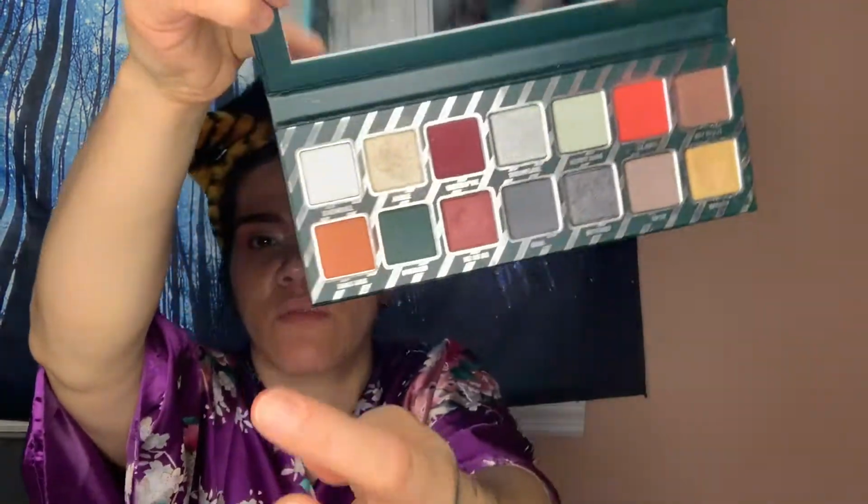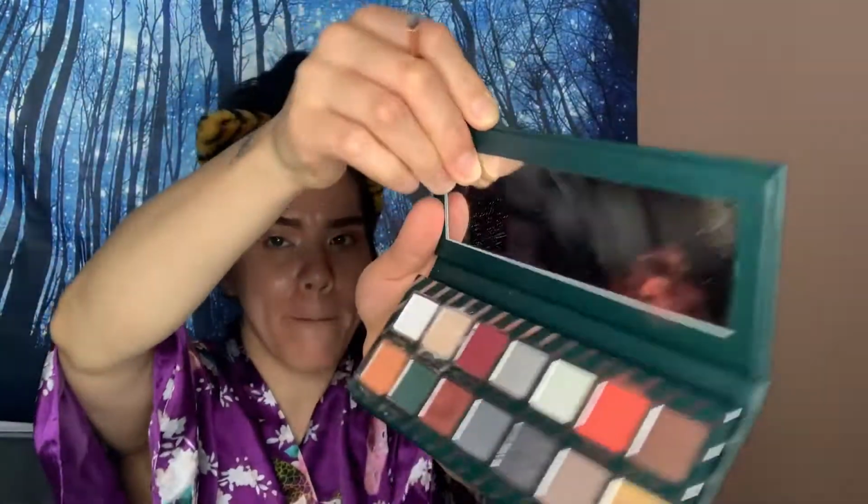Okay, I'm gonna add the shade Snowball. It's this really cute matte white shade, and I'm gonna add it into my brow bone.